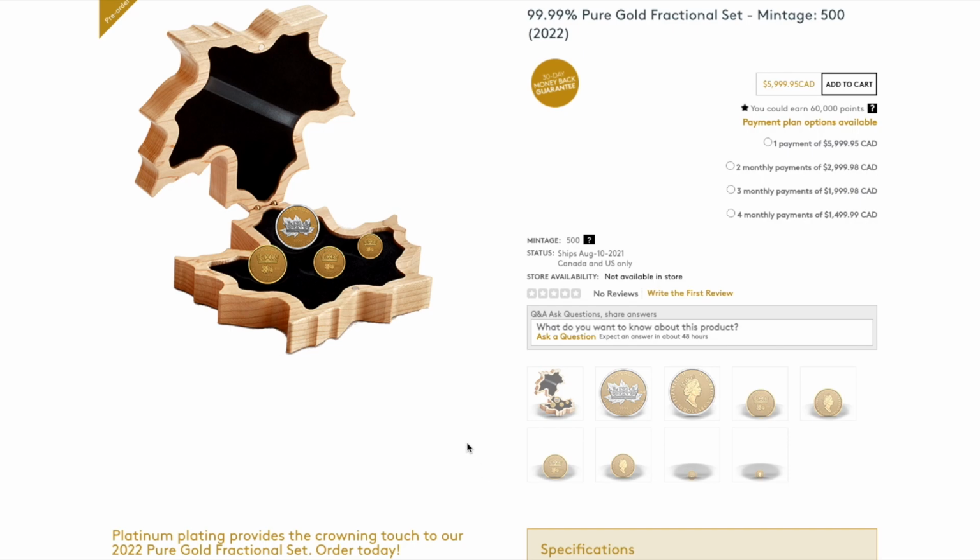This one is definitely not an inexpensive item. It's about 6,000, and there's only 500 of them being made.